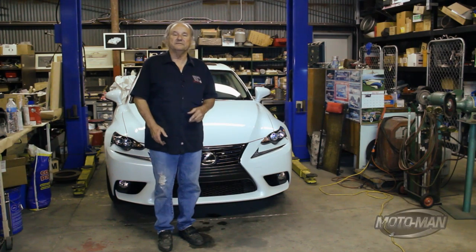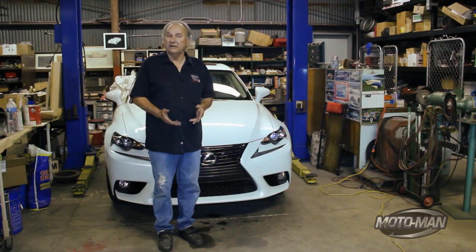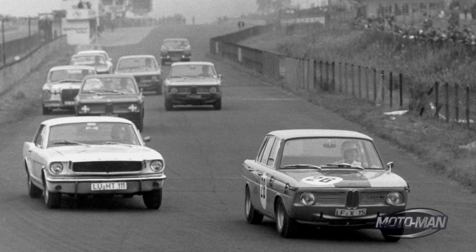The IS350 is essentially a small car with a big engine. Now there's nothing innovative about that. Pontiac did it in the 60s. The IS350 is a sports sedan, and there's nothing innovative about that. BMW did it in the 70s.